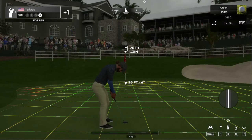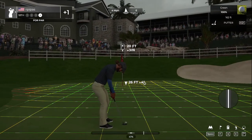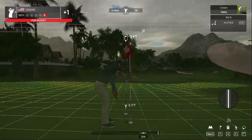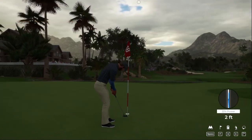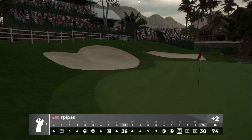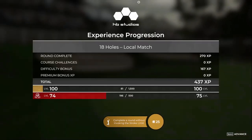Probably going to be... There's a likelihood that we're going to be two over par. Ouch. All right, so two over par. We're going to have to replay this one, but we will post it. So a two over 74. Not too bad. Two over par at the end of your round.